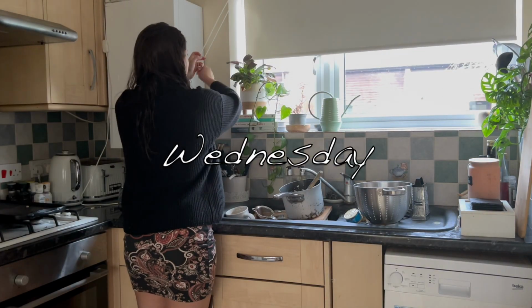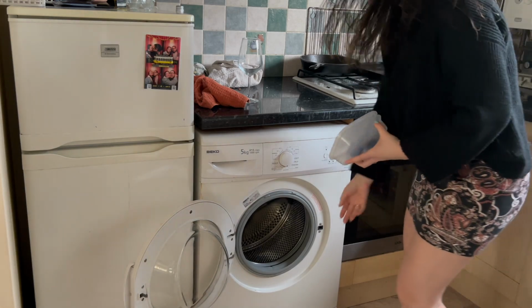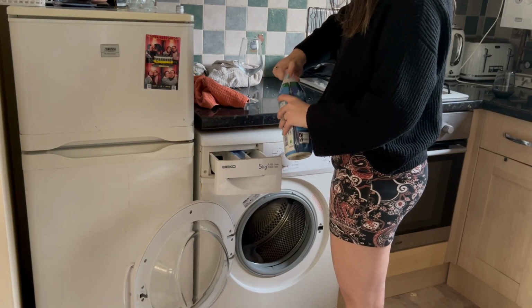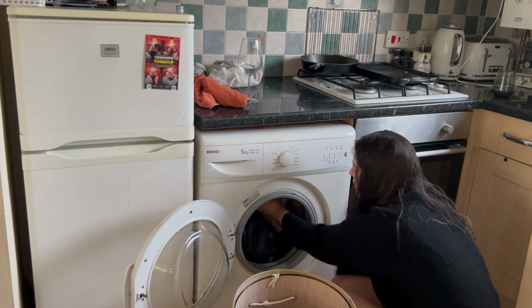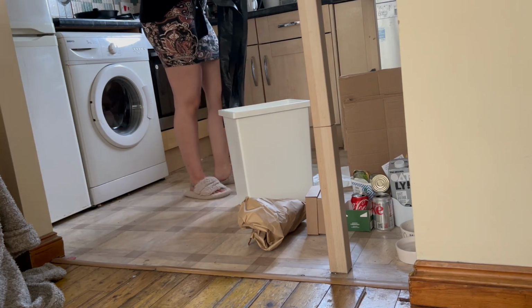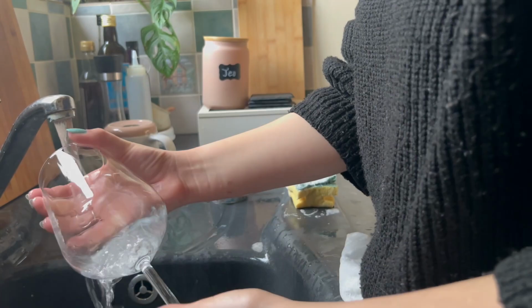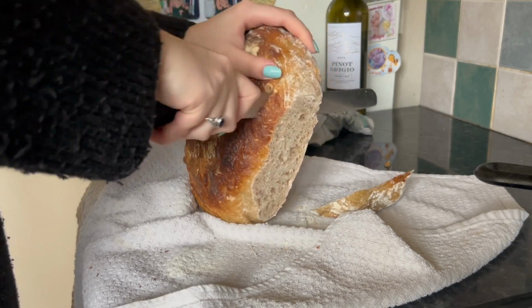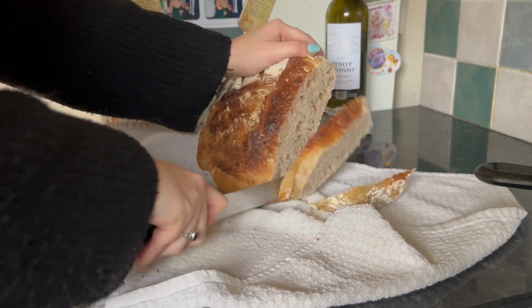Another morning starts with another quick tidy up. Followed by a sweet breakfast this morning, some sourdough toast with butter and jam. Sometimes I crave things like this instead of something more consistent.